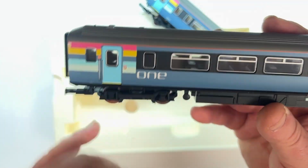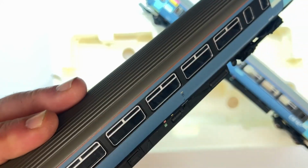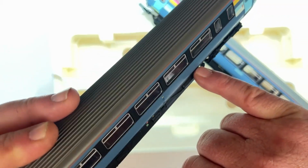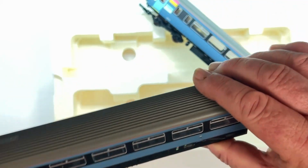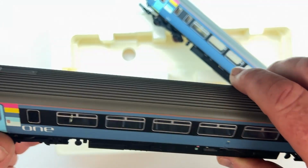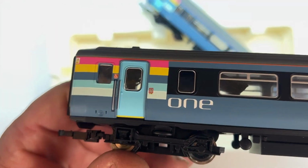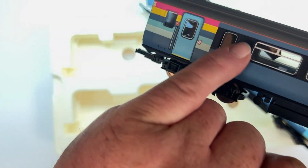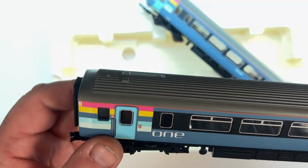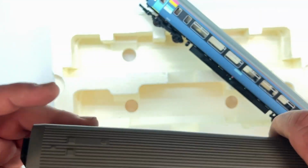Okay, not really a great deal to say about it. I mean, the detailing's pretty good, it's not too bad. Features on here, nothing separately fitted, it's all molded in, and the interiors don't look too bad. It looks like they've got molded seats in there. Now my one is fitted with a DCC chip, and I don't know if you can make it out on the camera there, but it's very evident, the wires all through here. Whoever did that, it's not the neatest of jobs. It's not something I did. I did buy this one second hand.